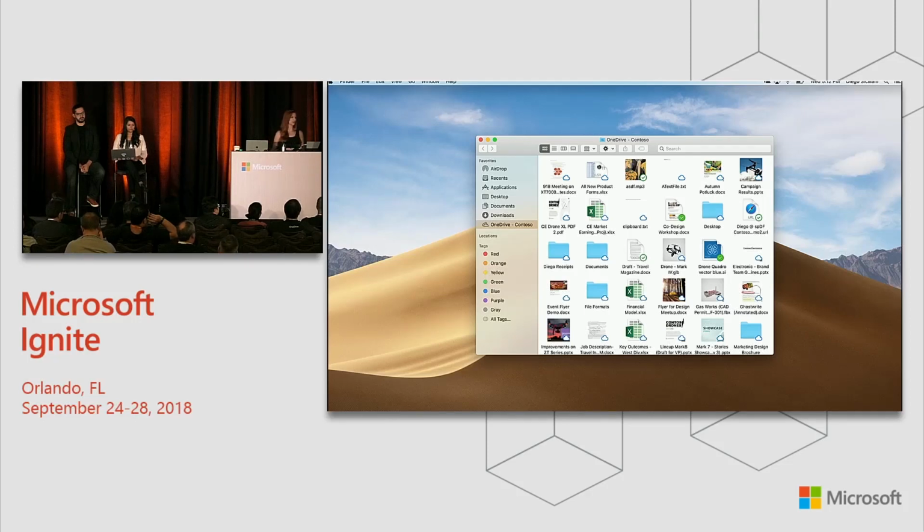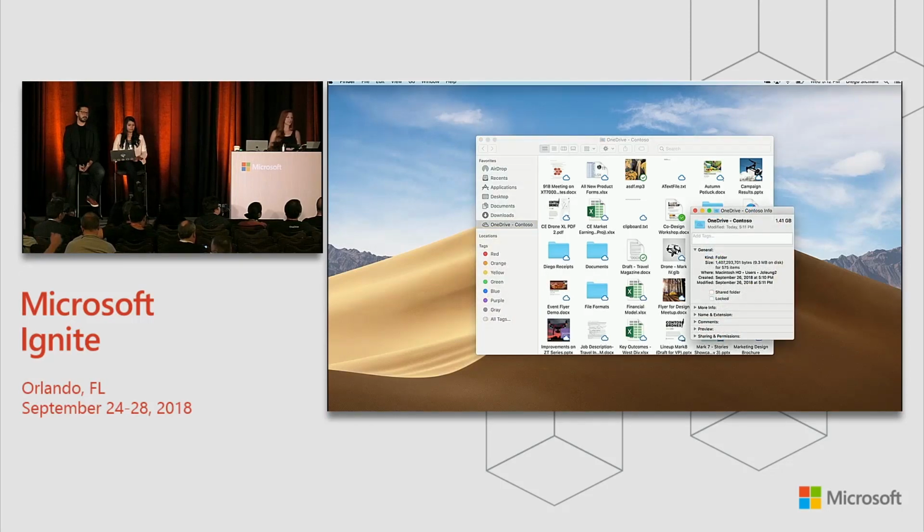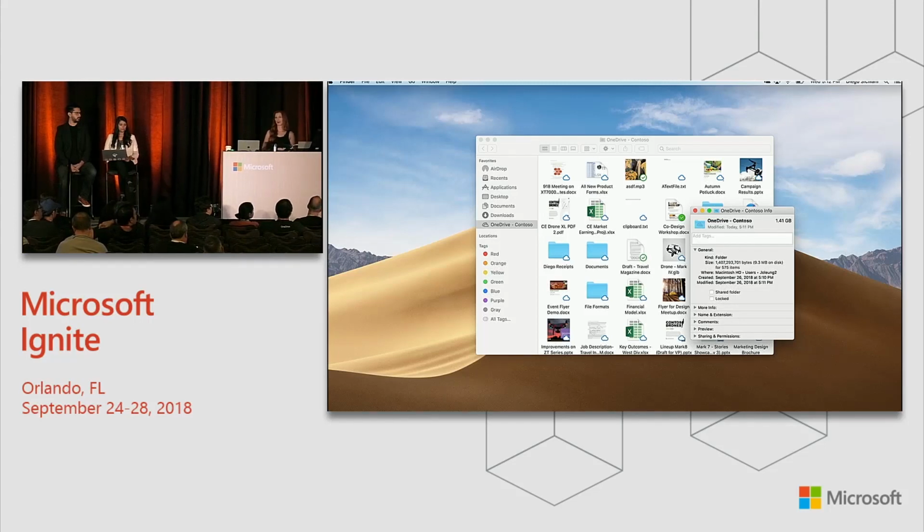You can notice there that your files are exactly where they always have been, except for now you notice that they are also in OneDrive, and notice the icons that indicate that they are protected with that OneDrive value. You can see here that Contoso has 1.4 gigs of content, but it's only taking up 9.3 megs on your computer. Amazing. This is particularly useful for those admins who are worried about network traffic.